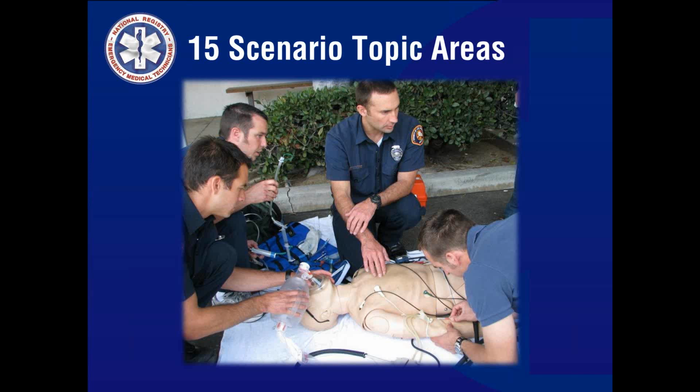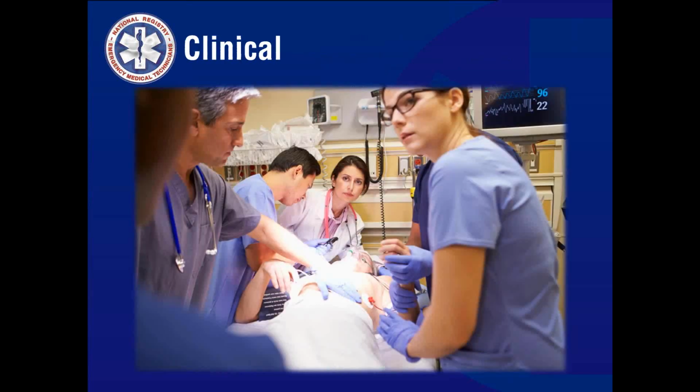So you don't have to have, for each of the 15 categories, you don't have to have 10. It's just overall, over all those 15 scenario topic areas, you have to have an overall of 10 team leaders and 10 team members. And then we move on to the clinical phase.